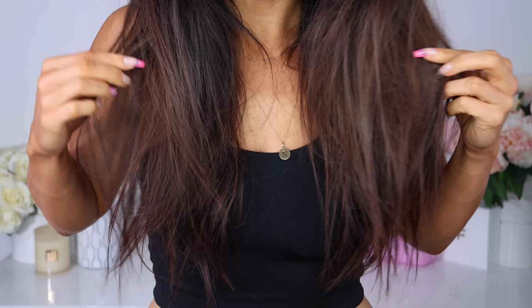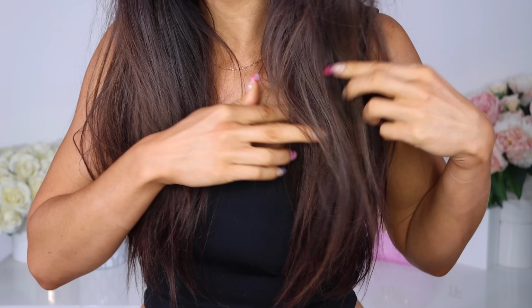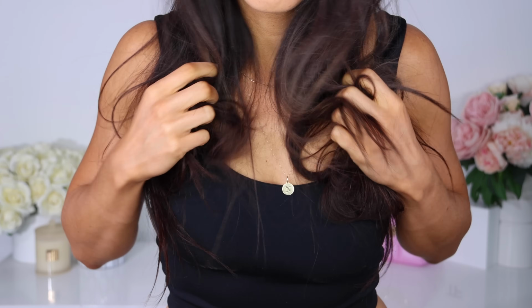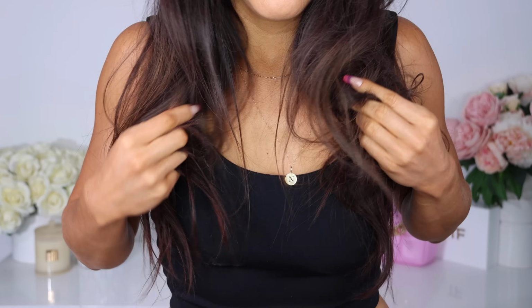A couple of reasons why I really love this. Firstly, the intense difference that I see in my hair is absolutely wild. I'll just quickly show you on screen here. This is my hair before using it. The ends are really, really dry. You can see lots of texture in the ends. Looks like I've got lots of split ends. My hair's really dull. It's lifeless. It's not giving much at all.